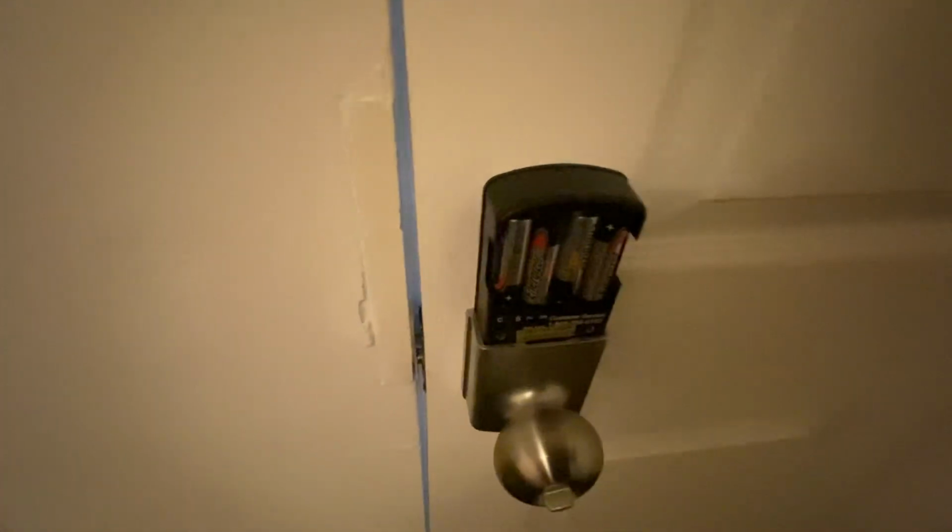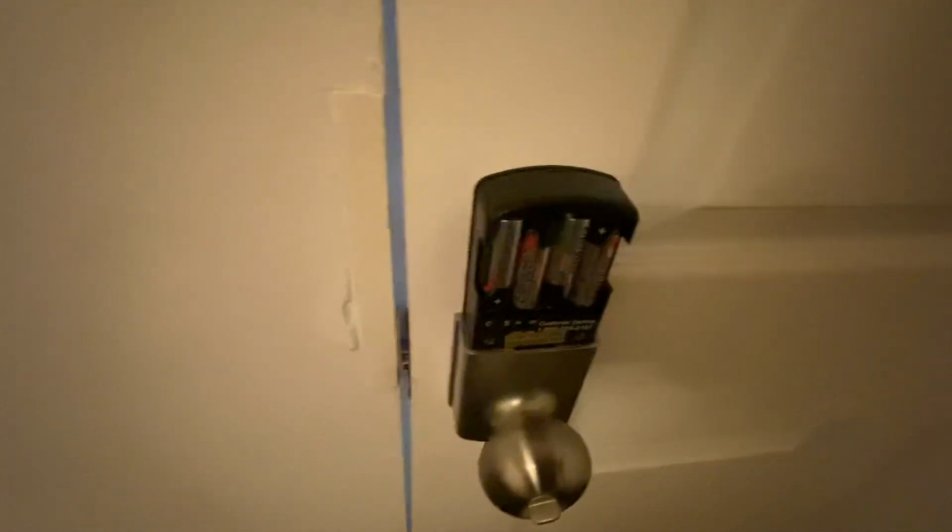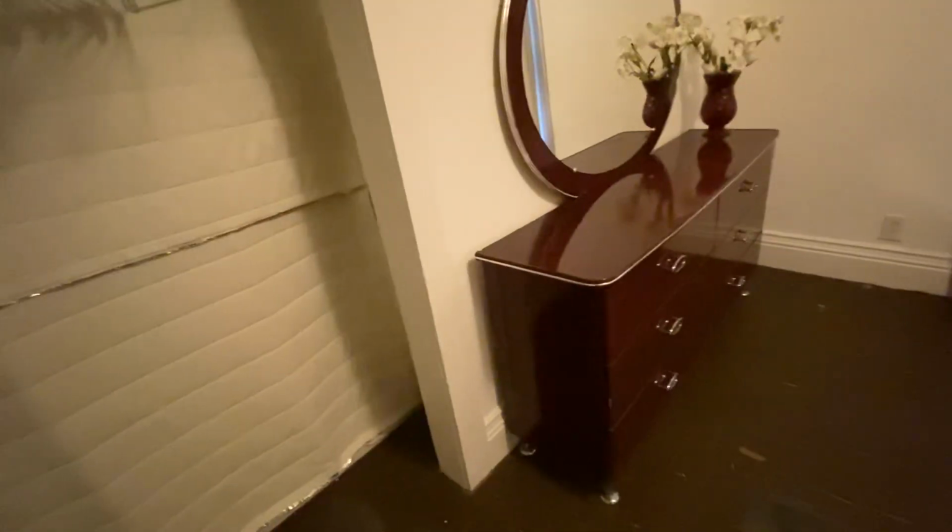Also, pro tip, we now are very, very specific with our batteries. We only go with Energizer or Duracell. No off-brand batteries. This was something that my wife came up with.